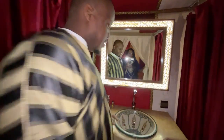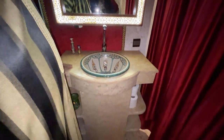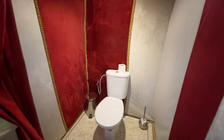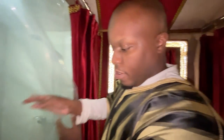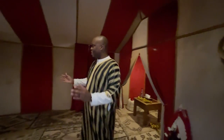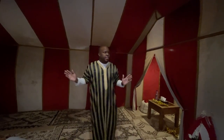And we have the bathroom. Here you can see the sink. Very nice sink. And the toilet. Very nice. And you have the shower, which is pretty luxurious. It's pretty big. Yeah. So, very cool. There's even a mirror. Look at that. All right. Now we gotta eat. Let's get some food.